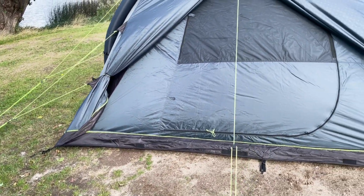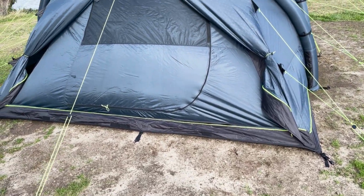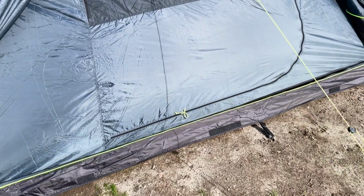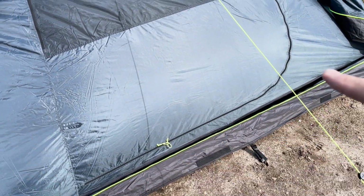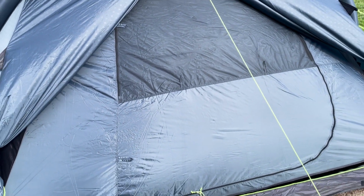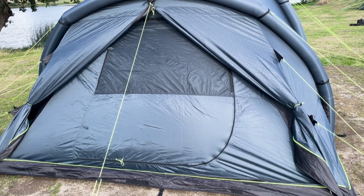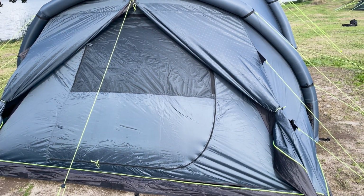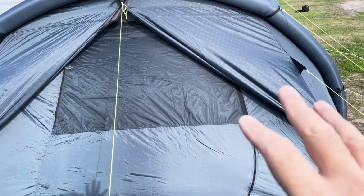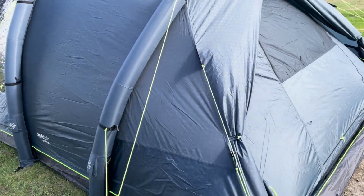Right, well, as you can see, I've completely unzipped the back of the tent. And you may think, why on earth have I done that? Well, you can see there is a door here, so you can get some airflow through. And with all the hot weather we've had in 2022, being able to cool your tent down by creating a through draft, undoing this at the back here and letting lots of air come through the front of the tent, will really help cool things down.